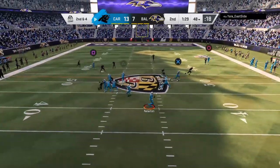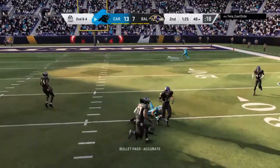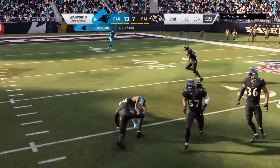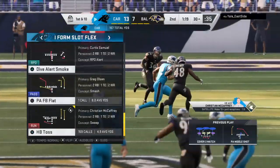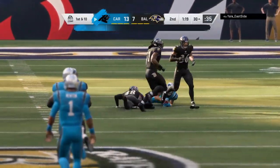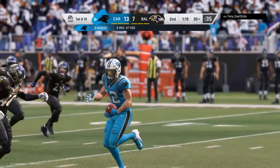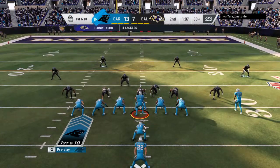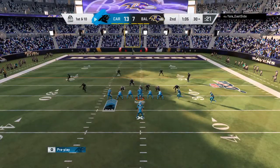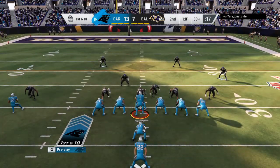Now it's Newton. He's got a man on the crossing route. That's Moore. And he's going to be taken down with the 1st down at the Ravens' 30. The goal for any offense versus his own defense, find the holes where guys are available and put the ball in the receiver before any defender can step up and fill it. They did it well there. Perfectly executed crossing route.